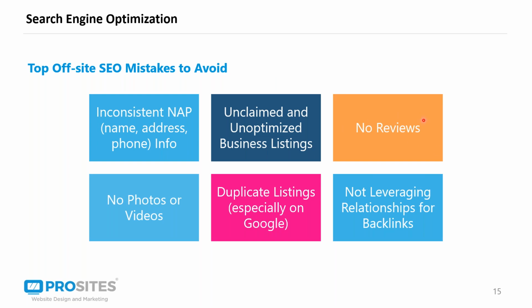Of course, one of the biggest mistakes is not having any reviews. Reviews are a very compelling way to get people to ask for directions to your practice. Having no photos or videos, and having duplicate listings, is also one of the bigger mistakes. I'd say this one is probably the most important, aside from not having consistent NAP info. I'll dive into that a little more on what duplicate listings are and how they're created. And then, of course, the last one is not leveraging relationships for backlinks.